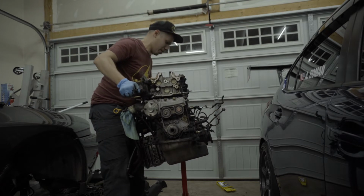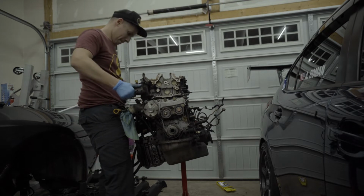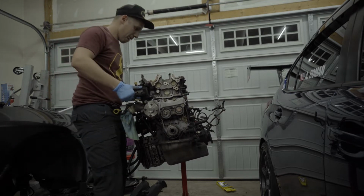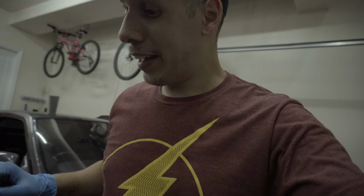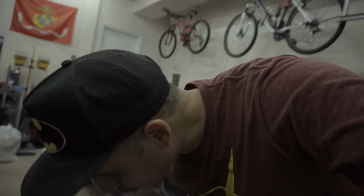Oh, crap. Oh my god, it's so heavy. Make sure this is still connected to it. So, to be honest, I have no idea what I'm looking at. It doesn't look good at all on top of the cylinder. I don't even know what that is.